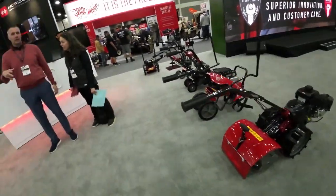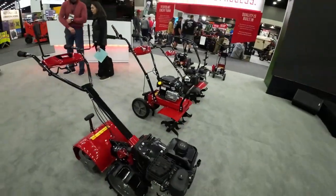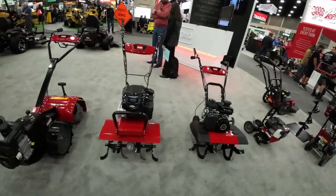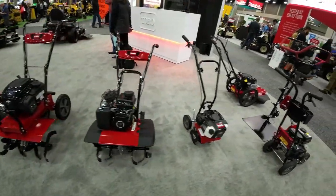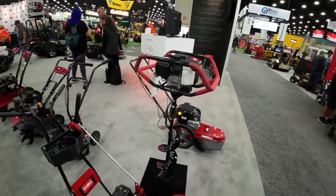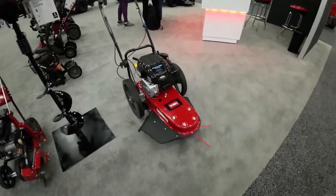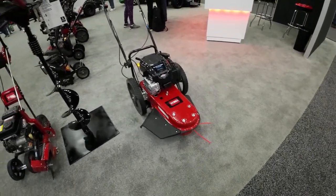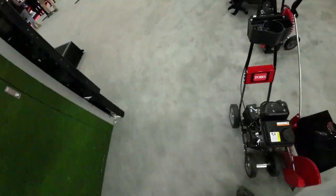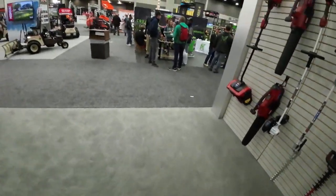Toro also reintroduced rototillers this year. They have a rear tine, a front tine, a little cultivator, and a little weeder. They have a string trimmer, brush cutter, edger, and a post hole digger available now. So they're starting to round out their line again for the residential products. You don't need to go to some no-name Chinese stuff to get those anymore.